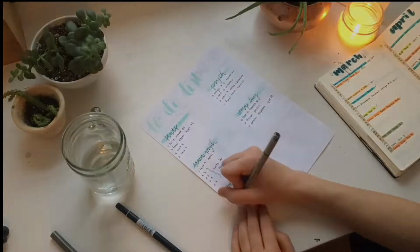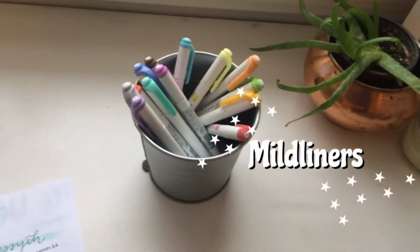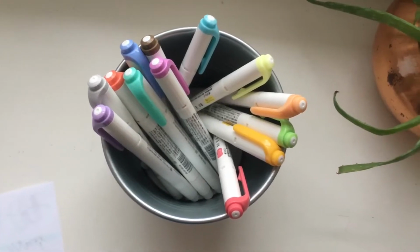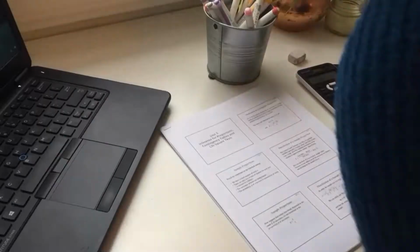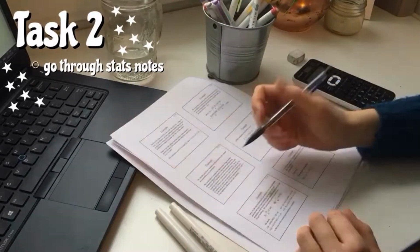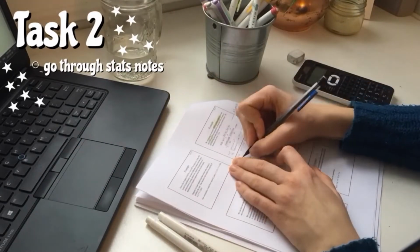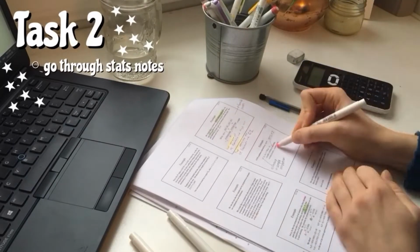So after that was finished, I took out my favorite Mildliners and all of my other school supplies, and it is time to get going with the actual schoolwork. So the next thing I had to do was go through all my stats notes. Now my lectures are all online, so pretty much I just had the notes out in front of me and I was watching the videos as I went and taking notes.